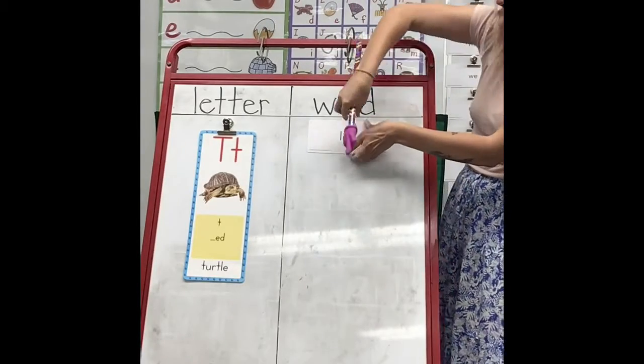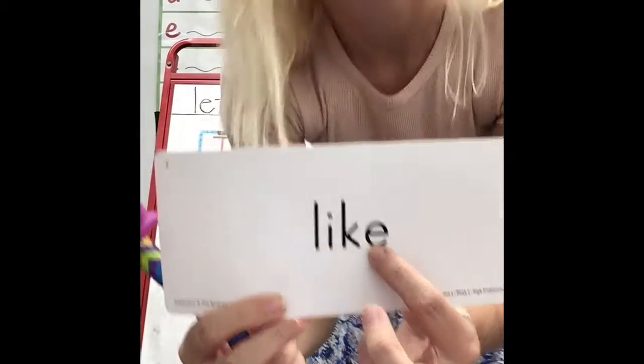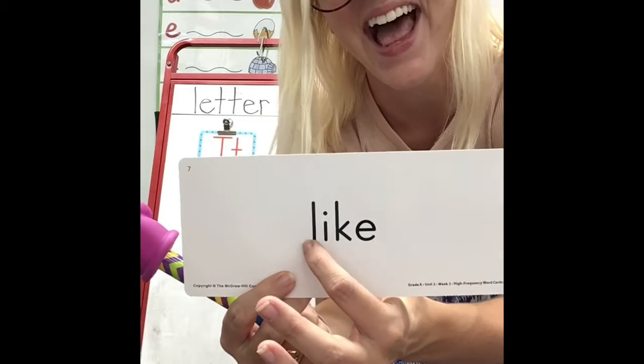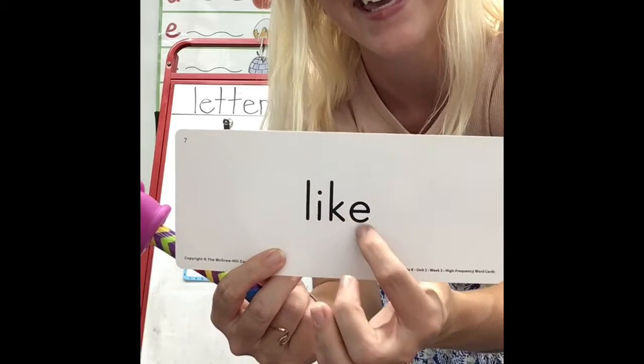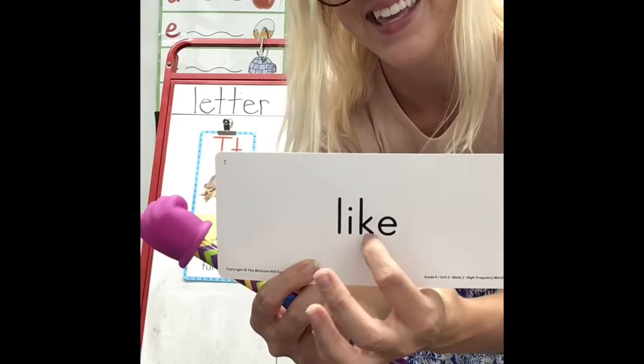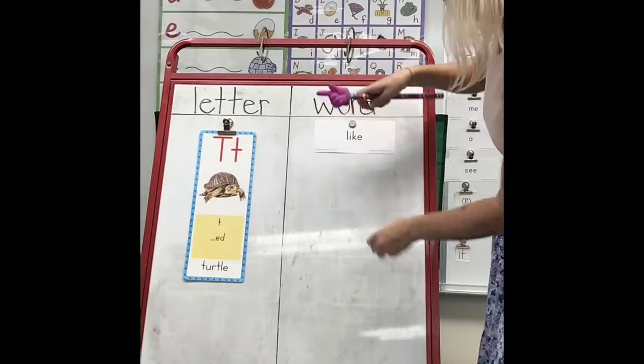Let's read it, write it, and spell it. First, let's read it together. Like. Read it with me one more time. Like. Now let's spell it. L-I-K-E, like. Let's spell it one more time. L-I-K-E, like.